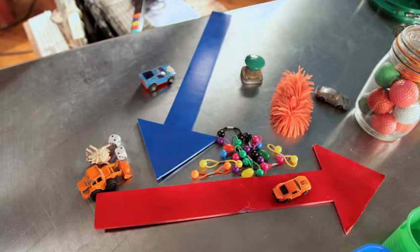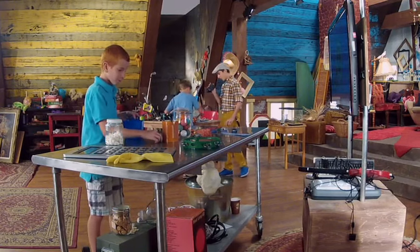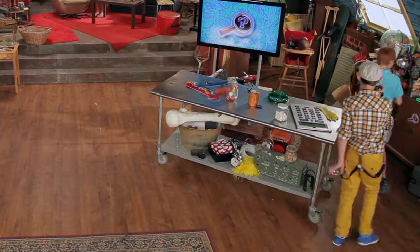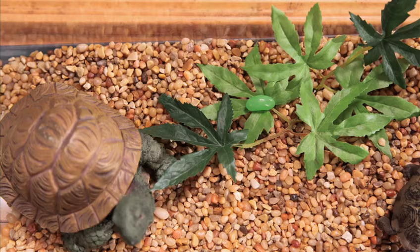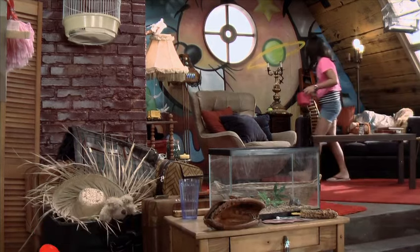Lion makes a move for the experiment table. I've got 11 tricky ones hidden there. How many can he find? 1. 2. Oh, he's walking away. Going toward the pink napkins. Misses it. He walks by the yellow one, too. There's 5 jelly beans in the small area near the aquarium. Hawk finds one of them.